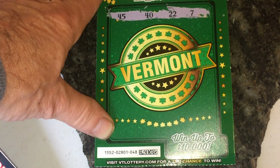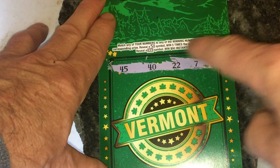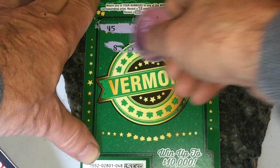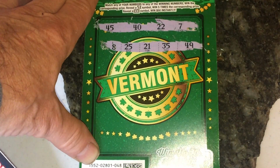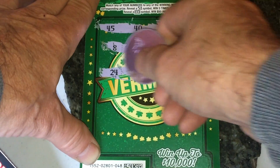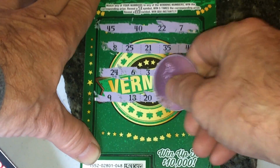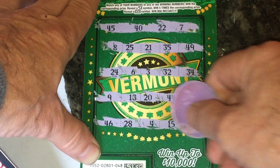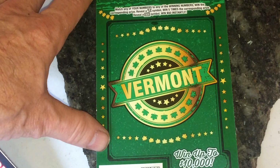So we're looking for 7, 22, 40, and 45. Or you can get the 5X symbol for 5 times the prize, or the dollar bill symbol to win $50 instantly. Nothing on the first row. And last row. And nothing. And that was a white line ticket. Kind of like AR Platinum says, it seems like that's about every third ticket.